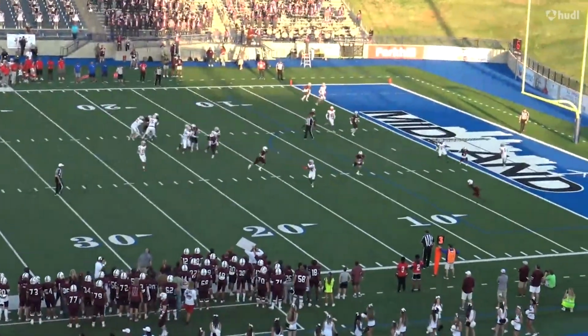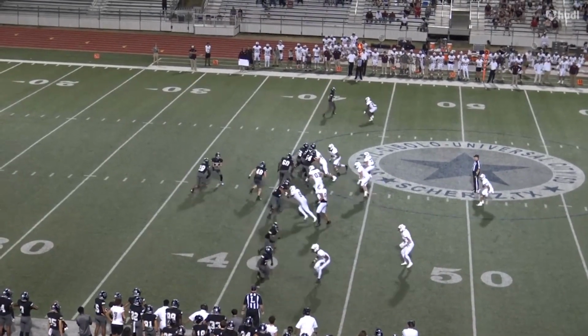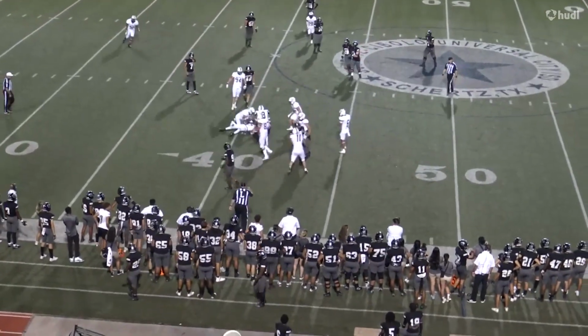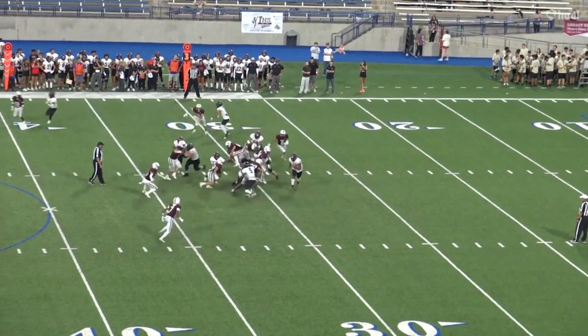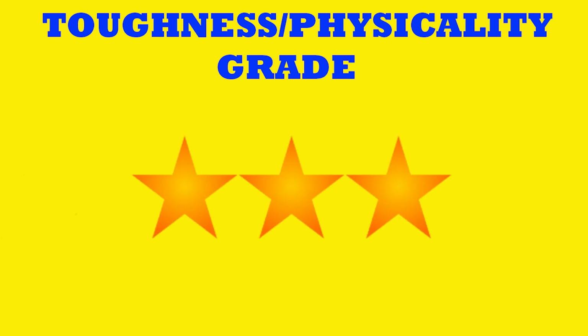Now, on the physicality side of it, he is going to have to add some weight once he gets on campus. That's nothing to worry about. He will get at least 10 to 15 pounds. If he is 175 pounds, he will get up to about 185, 190. I would say probably close to his sophomore season, and he will be at playing weight. So for now, just because there isn't a whole lot of film of him having to make tackles and things like that, I'm going to give him 3 stars on toughness and physicality.